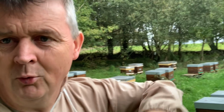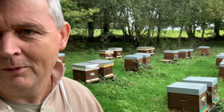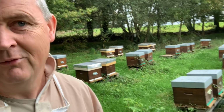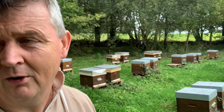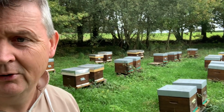a crown board that I can flip over. So I've talked about this before, but it's another thing to consider. But why not just use the feeders? They work pretty well, and that's what I'm trying this year. I leave the feeders on, I flip them over to put the pollen sub on, and then I take them off when everything's finished. So I'll come back in say a week's time, two weeks time, if I can get in here, and then that'll be it, it'll be done.